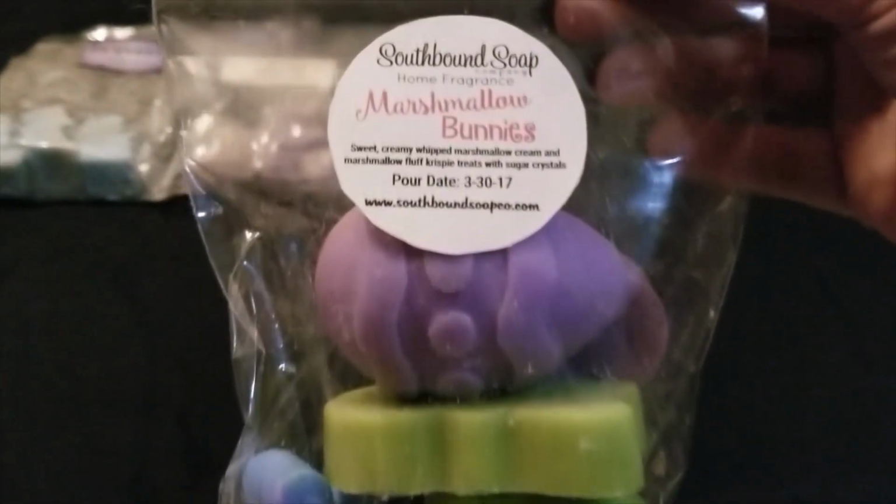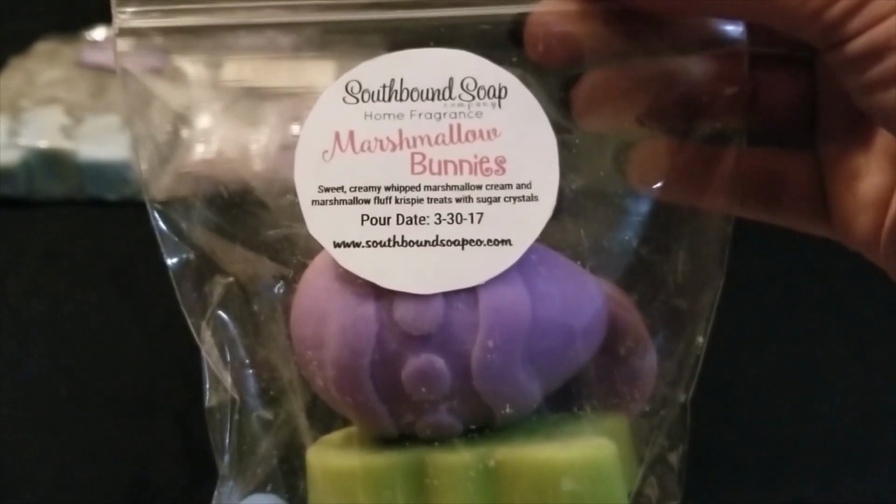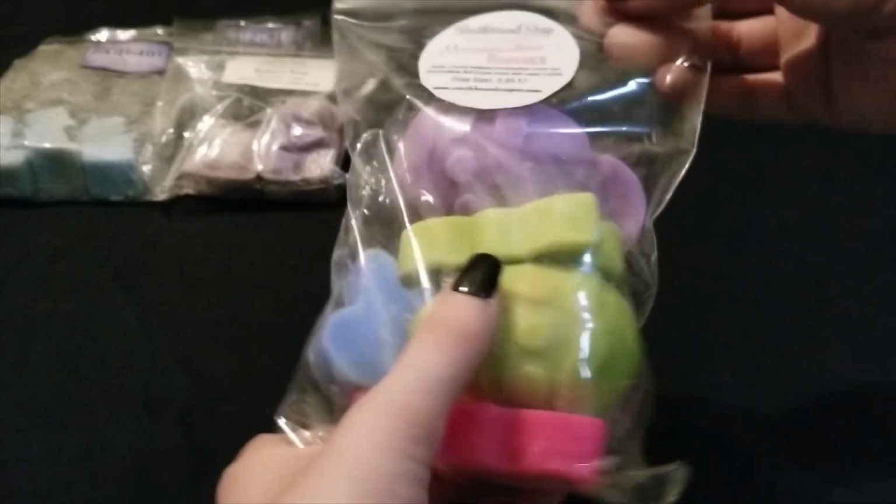I melted two things from Southbound. This first thing is Marshmallow Bunnies, sweet creamy whipped marshmallow cream, and marshmallow fluff crispy treats with sugar crystals. This came in a bakery bag. Look how cute those little egg shapes are.